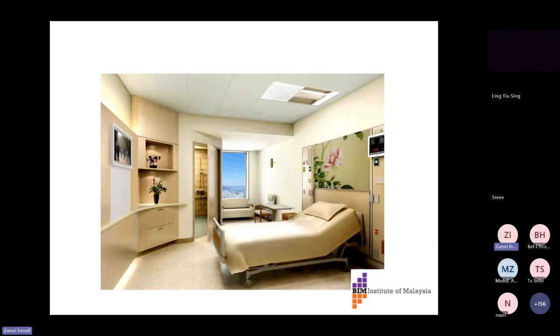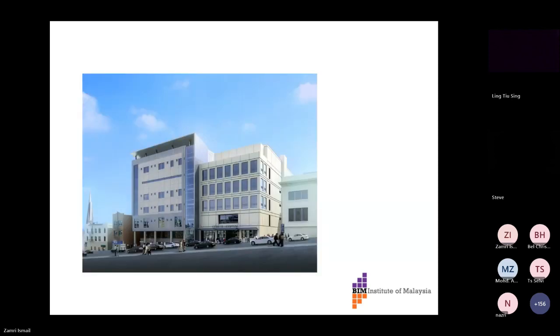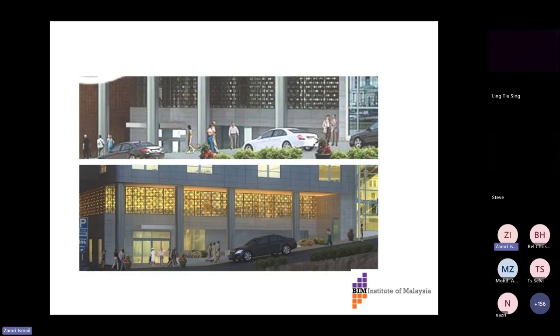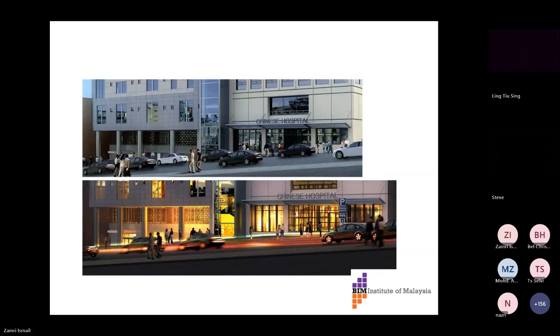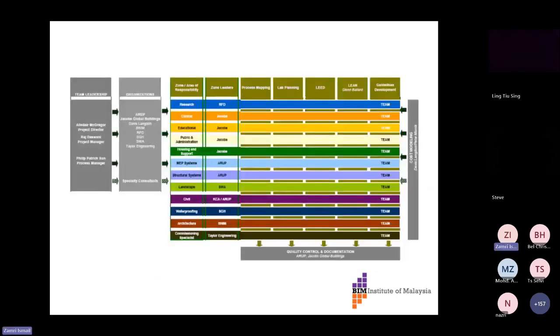Okay, this is to show whatever you do inside BIM, you can produce rendering, you can export to 3D Studio Max, for example. This is just to show a bit of history, the Chinese Medical Center. This is where Bruce Lee was born before it was extended, the old hospital in San Francisco. This is where it's done. Okay, just to show the complete design.